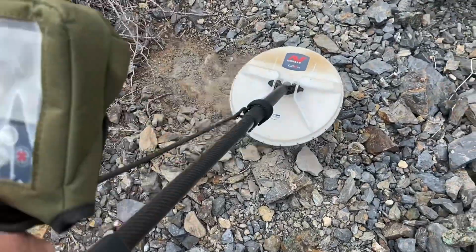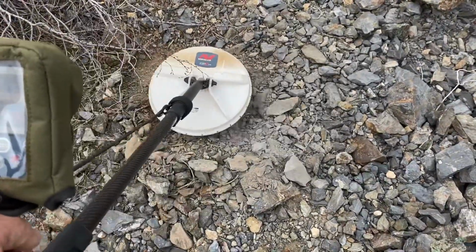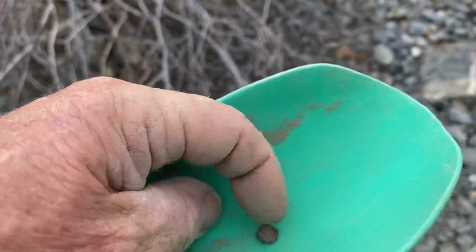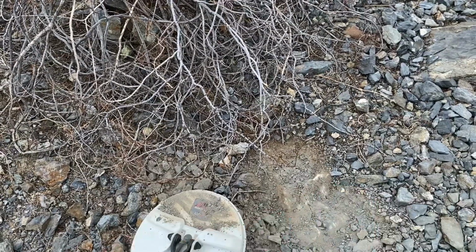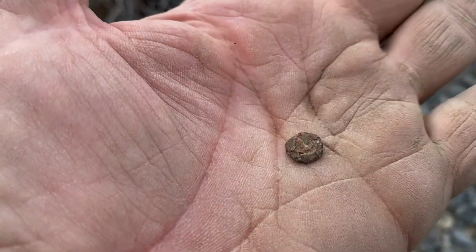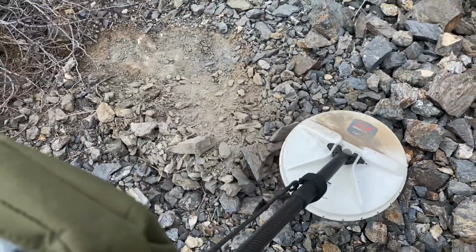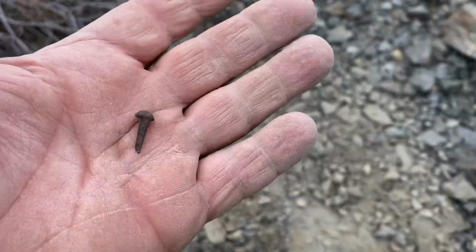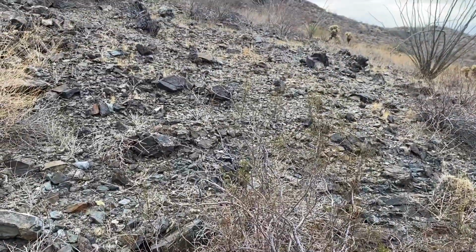I got a signal here. I think I already got it out of the hole. It's hard packed right there. Not sure what that is. It kind of looks like a piece of tin, but pretty round. I'm pretty sure it's just a piece of tin, but it's kind of weird how round it is though. There's still something else in that hole. Yeah, another one of them dry wash tacks, further down the hill though. That other one was higher up the hill.